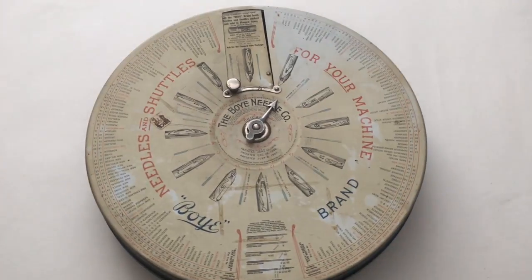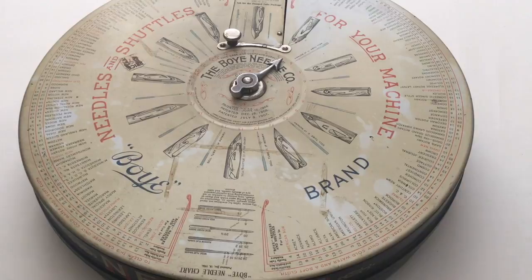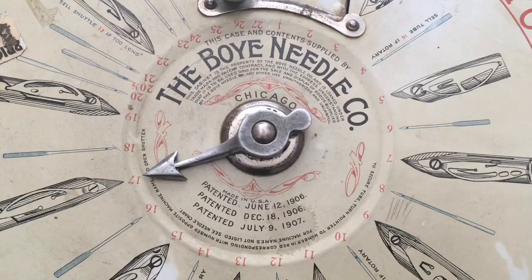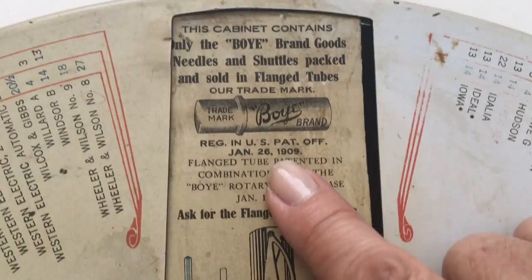This is a Boye brand needles and shuttles for your sewing machine case. These were in shops, and this case is more than 100 years old, patented 1906 and 7. And right up here you see the Boye case was patented 1909.